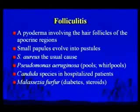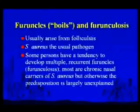Folliculitis involves hair follicles. Papules evolve into pustules. Staph is the usual cause. Mark this well, Pseudomonas folliculitis from using a whirlpool. We talked about keeping a running list of certain bugs and the diseases they cause, so mark this well. Pseudomonas, hanging out in a whirlpool, folliculitis. In hospitalized patients, sometimes candidiasis can present as folliculitis. In diabetic patients, Malassezia furfur, the usual cause of tinea versicolor skin lesions, can do this. It's a fungus that has a characteristic spaghetti and meatballs appearance on a potassium hydroxide preparation.